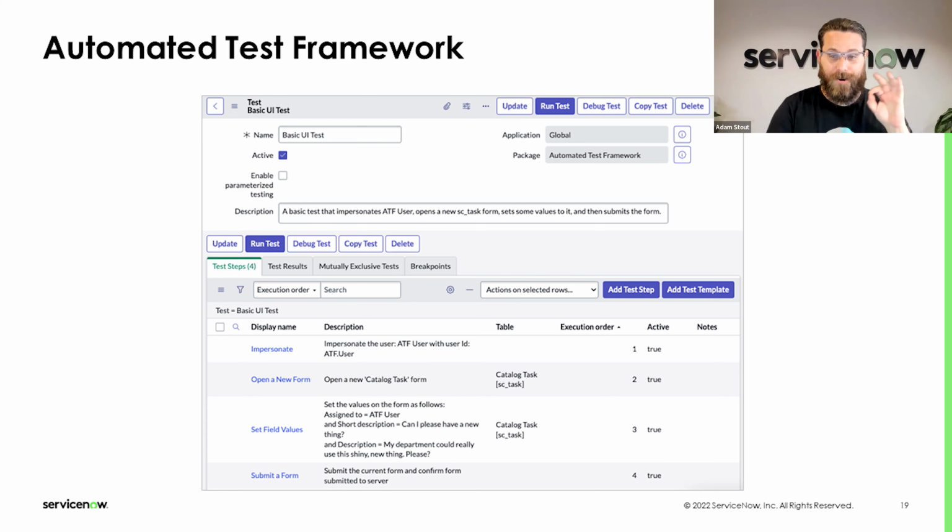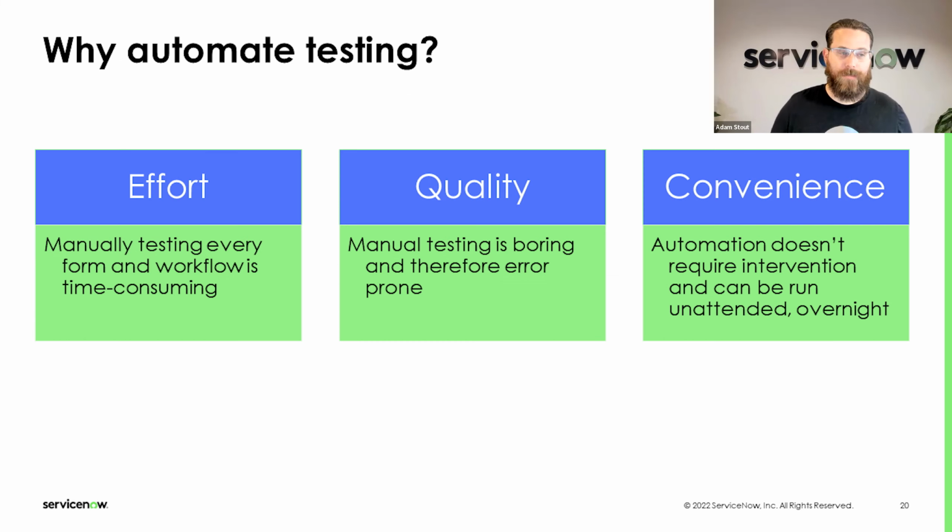And I'm just going to take a very quick moment to plug ATF. But why do we use automated testing? It's going to reduce our manual effort. Clicking on stuff takes time. We can write the test once in ATF and it will click for us. And whether it's server side or UI, let's let it do the clicking. It just requires less people, less effort each time we're going to do it.